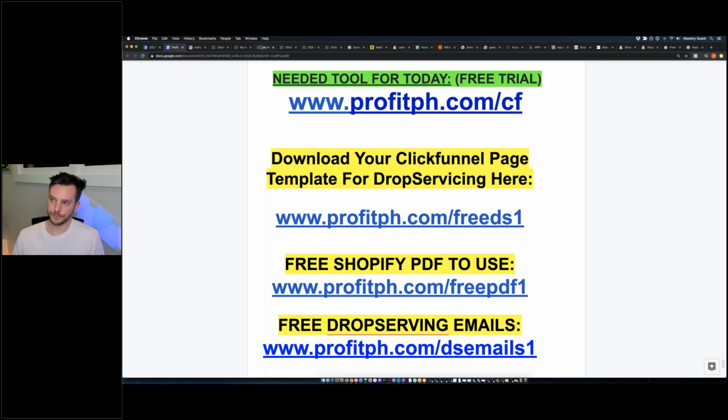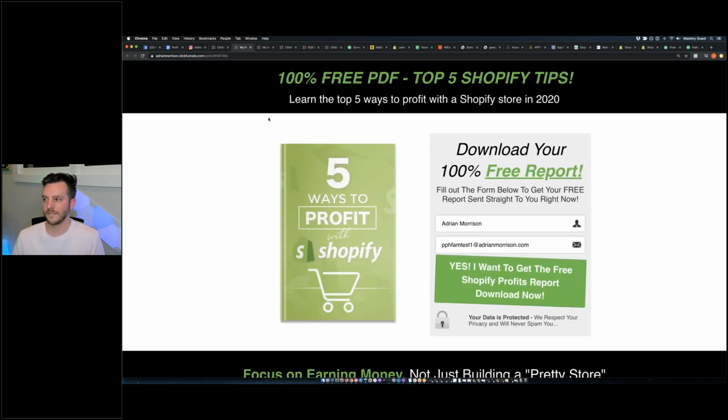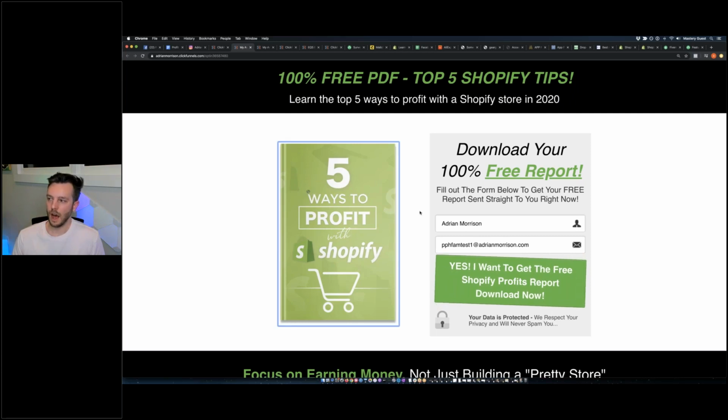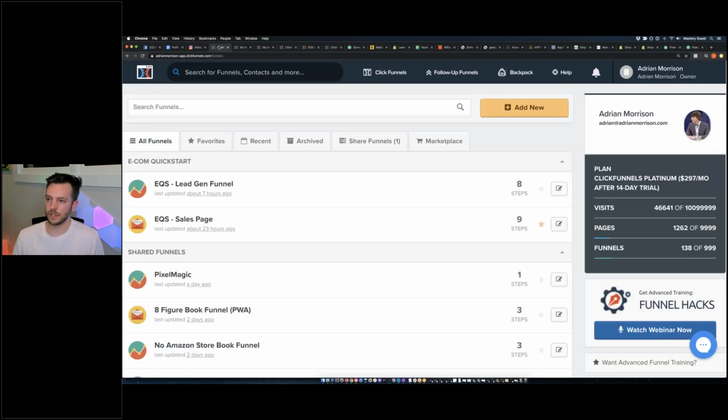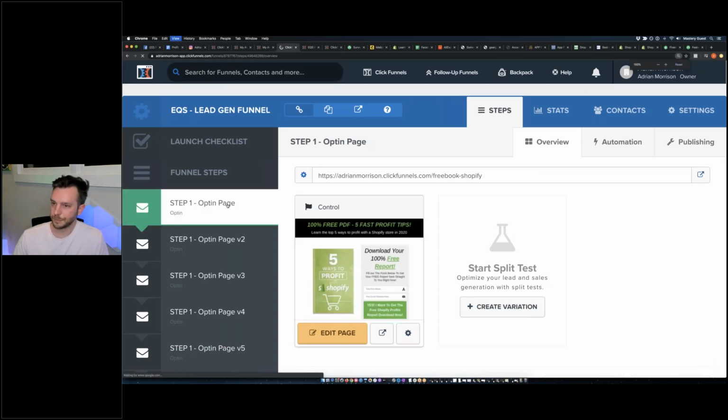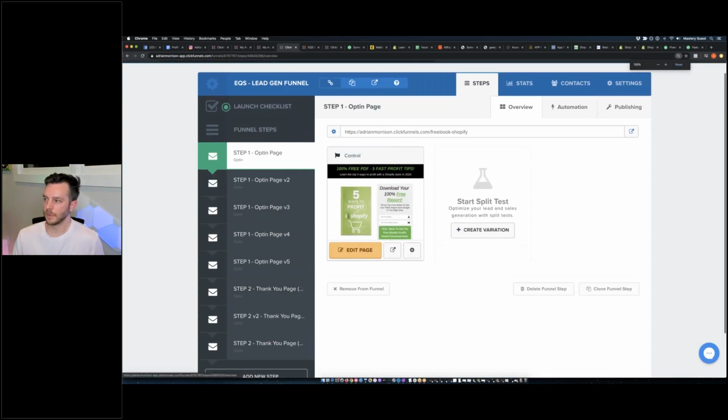But what I'd like to do is a fun contest. I would like to see our students build different variations of this page right here. It's already done for you, but essentially what you can do is you can come in to the done for you funnel. You can click, see down here at the bottom right, you can click clone funnel step, and you can build different variations of this.